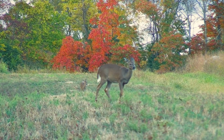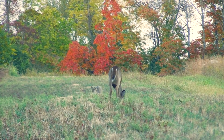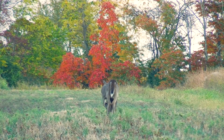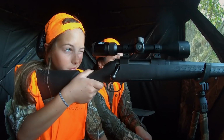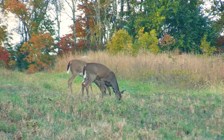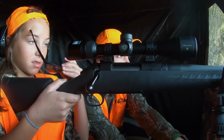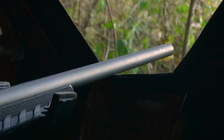Here it comes. Go ahead and ease your safety off. It'll be in range once it's to the top of the hill. The button buck's in the way, so we're just gonna wait for them to feed around in that food plot. This is kind of the key, keeping your nerves at bay, having patience, okay? Just like we practiced on the range. We're gonna take good shots. And when it's right, we're just gonna slowly squeeze the trigger and stop.